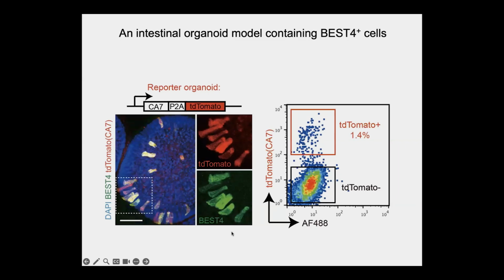They're red cells, and when we now stain the same organoid for the BEST4 protein. So this is a knock-in done with CRISPR. This is staining afterwards, and indeed everything that is red here is BEST4 positive. So we believe that this is really a good indicator organoid line. On FACS, we can see them. They're pretty rare. It's 1.4% in the steady state of these organoids.